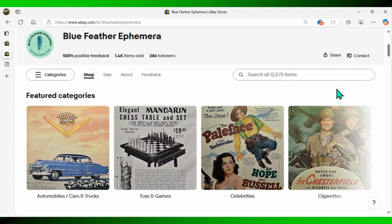But anyway, the main thing here is that I believe it's important to list as many items as I can list. It's not about sell-through rate. It's about having the merchandise there for the shoppers to find. I'm not going to sell, you know, 80 items a month and have 100 in the store. I'm going to sell 40 items a month and have 12,575 in the store. That's the current number of print ads that I have up for sale.